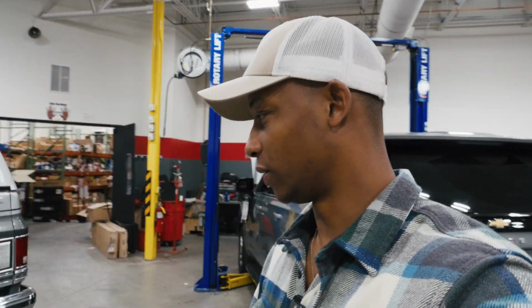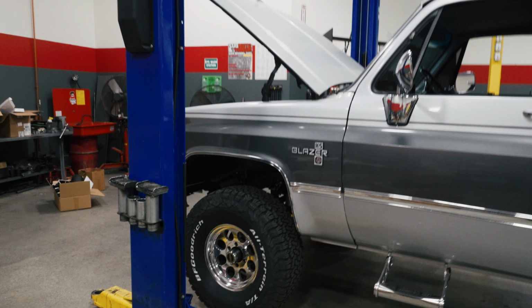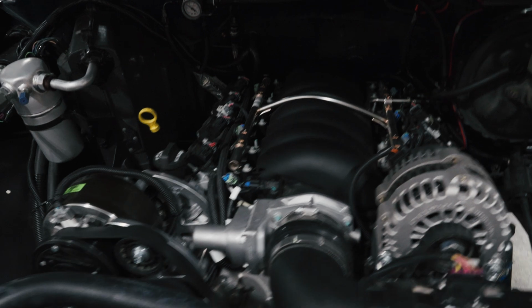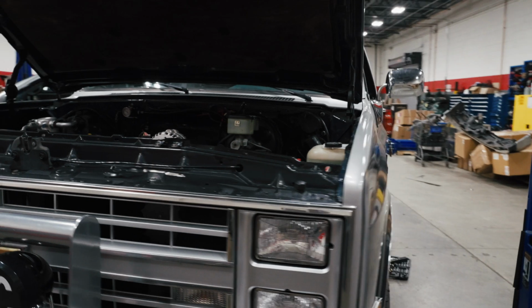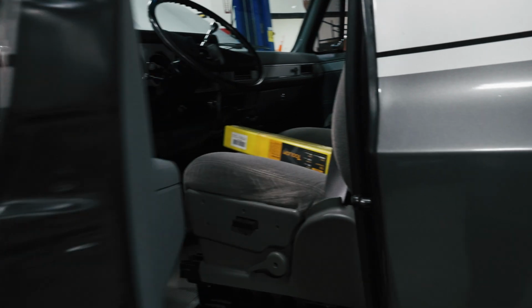Okay, so I told you guys we have another build in the shop. That's pretty crazy. This is it, all right? Now to you, it might just look like a regular Blazer, nothing crazy, maybe some nice wheels, but to the world, it's got a crate motor LS3. It's got a 6L80 transmission, so no Turbo 400, none of that. It's fully running the GM stock computer transmission controller. Plus, it is in immaculate condition.